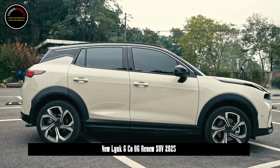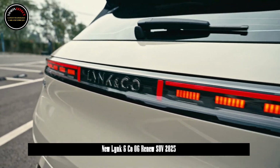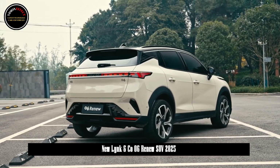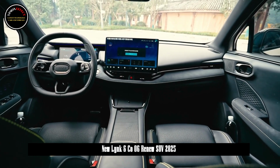The side lines of the car's body are simple and smooth, the waistline is straight and strong, and the roofline is slightly drooping, creating a dynamic stance. The rear of the car is rich in layers, and the taillights are unique and highly recognizable, highlighting the unique charm of the Lynk Co.